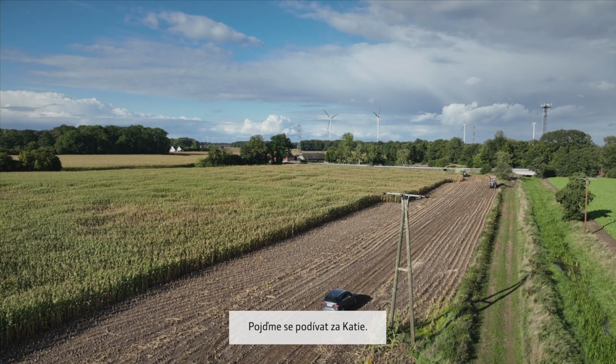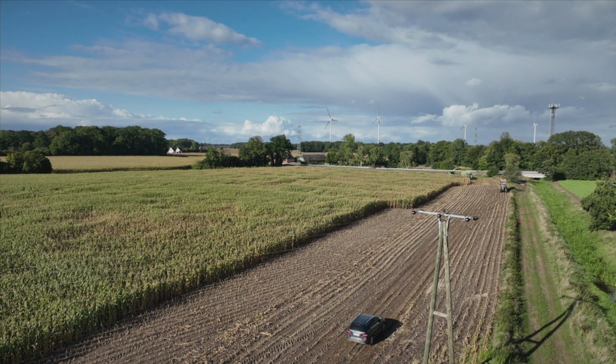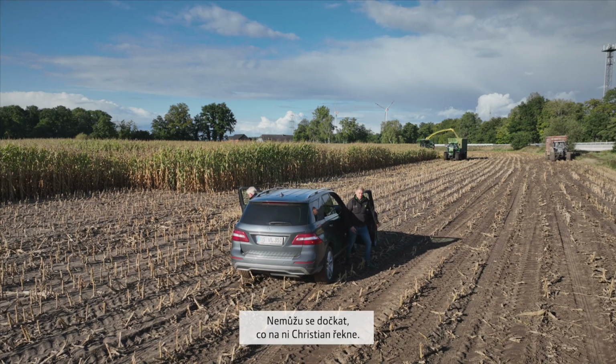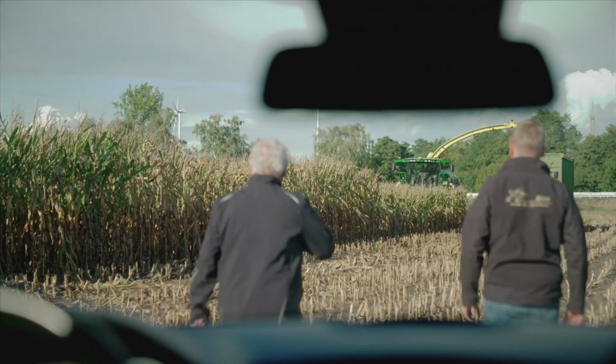Let's go to see where Katie is. Let's do that. She can't run away here. She is still opening the field here right now. I can't wait to hear what Christian has to say about Katie.